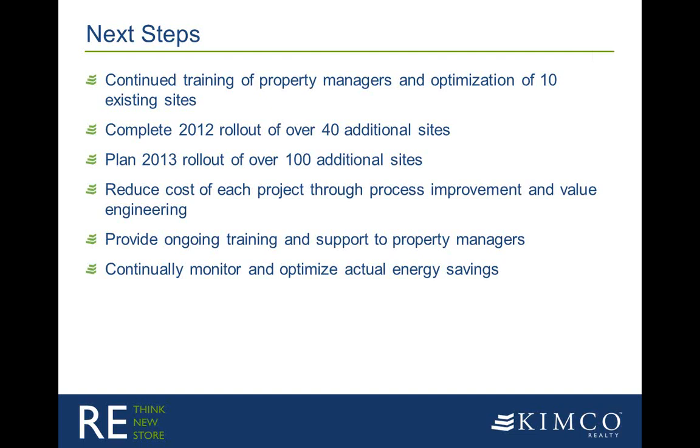7 are going in right now, with 30-some to follow very soon. We have over 100 sites budgeted so far for next year, and we're in the beginning stages of planning that rollout. We're also looking to continue to improve the program by driving down the cost and improving the feature set.